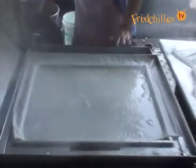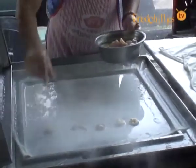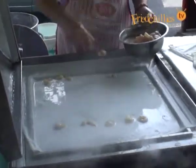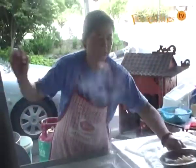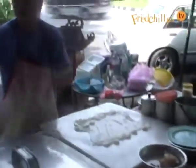Another must-have here is the chee cheong fun. Step 1. Lay down the thin muslin cloth on the steam plate. Step 2. Spread on the flour mixture. Step 3. Drop down the prawns, then close. The finished chee cheong fun is rolled, then chopped into bite-sized pieces.